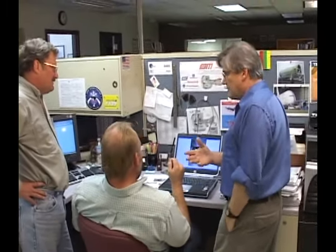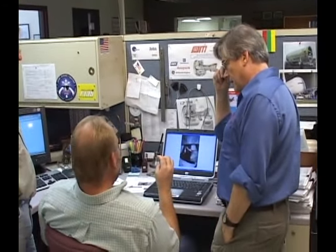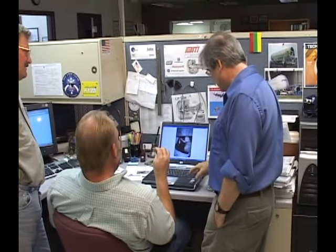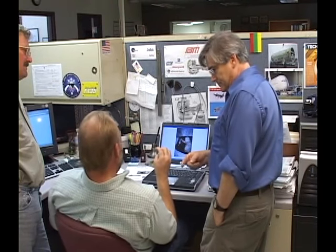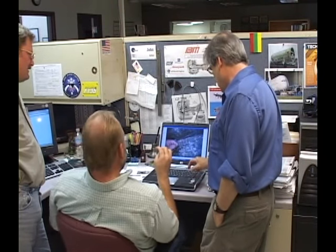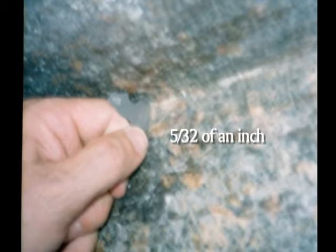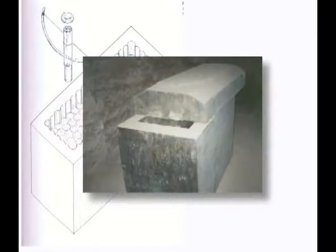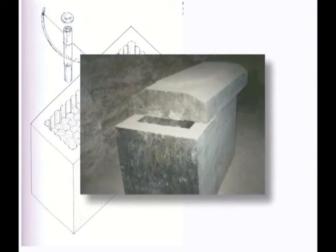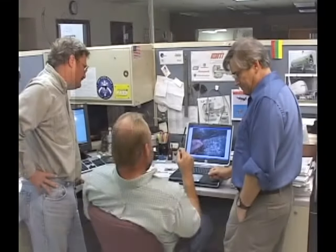Because for you as an engineer and also an expert machinist, inside corners mean something to you, right? Certainly. Yeah. A 5/32 of an inch inside corner on those boxes, top to bottom. Now that photograph's a little blurred. Now that's not two pieces coming together. No. It's cut out of a solid block of granite. Consistent all the way down.